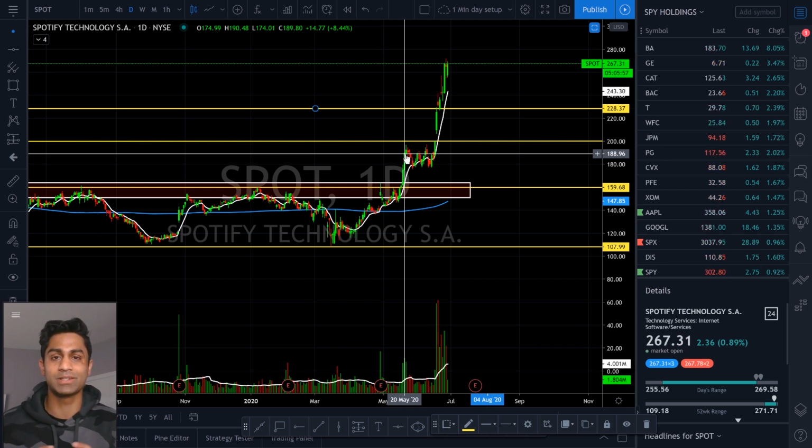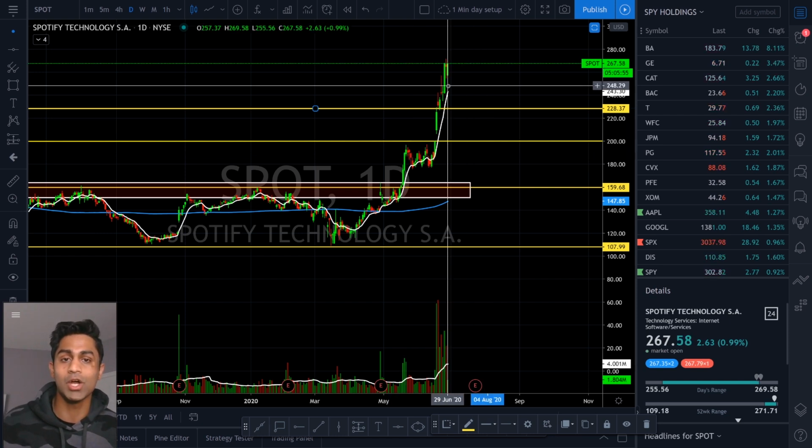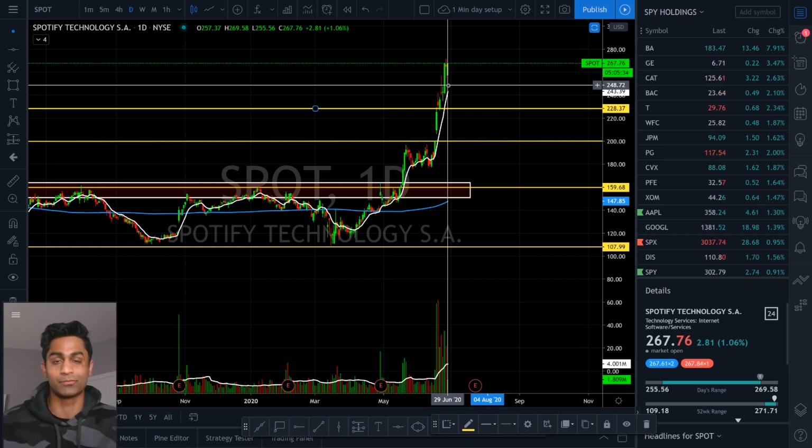So in my previous fundamental analysis, I put an intrinsic value of about $233 on the stock, which it has clearly hit and broken past due to the fact that Goldman Sachs put a price target of $280 on the stock after the news came out that Spotify signed a deal with Joe Rogan and Kim Kardashian. So that definitely puts a lot of weight in their future revenues and how they're going to perform moving forward.